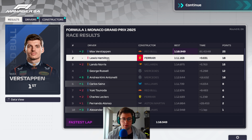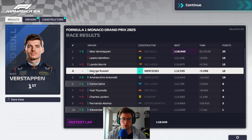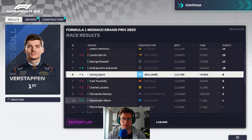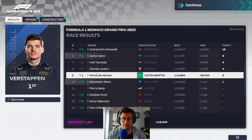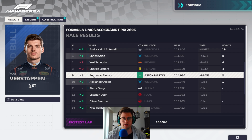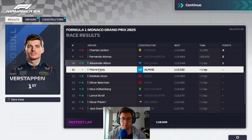And Lewis Hamilton now second. Lando Norris dropping down to third. The strategy not quite working out for him. George Russell in fourth and Kimi Antonelli in fifth. So both the Mercedes very balanced there. Carlos Sainz in sixth, obviously. Yuki Tsunoda seventh, losing out to Carlos at the end. So does Charles Leclerc with his mechanical issues. Then Fernando Alonso P9, and then finally Alexander Albon getting inside that top 10, beating out Pierre Gasly at the end.